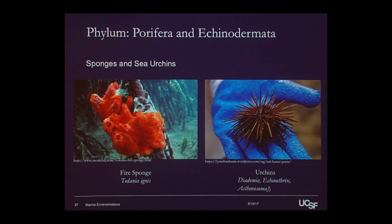All right, we've covered the octopi. So now we're going to move into a class generally more commonly seen if you're out snorkeling or scuba diving. So the Porifera or the Echinodermata, these are the sponges and the sea urchins. So if you've ever been out in the water, you've probably encountered one of the thousands of species. On the left here, we have our fire sponge, and by the name, you probably don't want to get in touch with it. And here's just a classic example of an urchin. And you can see how they might envenomate you just by looking at them.